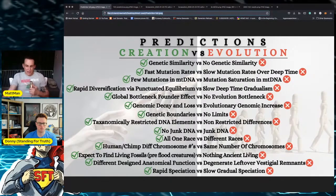Think about that. How many bottlenecks in the evolutionary model happened over 400,000 years? You're going to tell me that it survived every one of those? They can't even get a bee to survive a few degrees temperature without them going extinct, right? We're going to lose the bees. The temperature went up 2 degrees. Yet you want me to believe that they survived multiple bottlenecks?